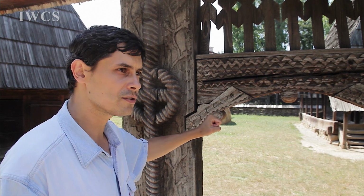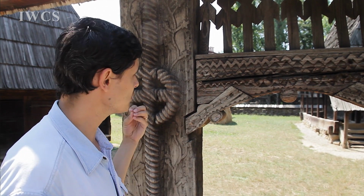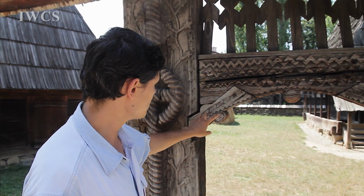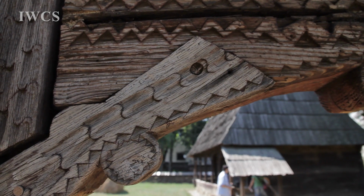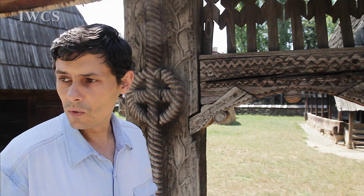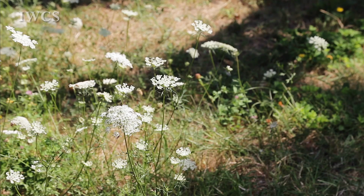To make it even stronger, because this is a strong solar symbol about time renewal, they made these rosettes inside, which also represent the sun. An interesting thing to know about the gates in Maramures is that in the old days, only noblemen, so people of noble origin, would have been allowed to build such big gates. The normal peasants would not be allowed to build big gates like this.